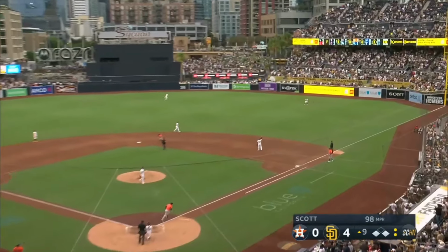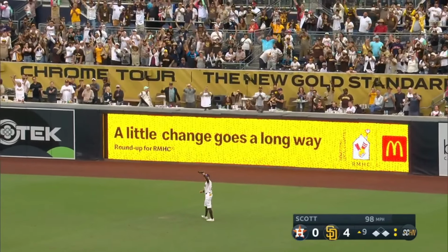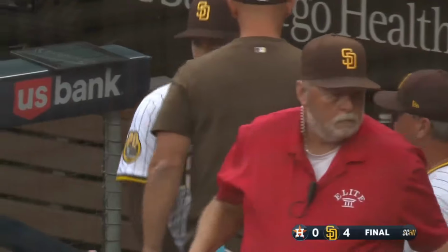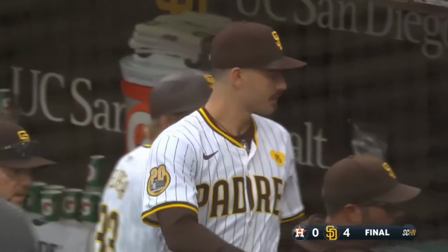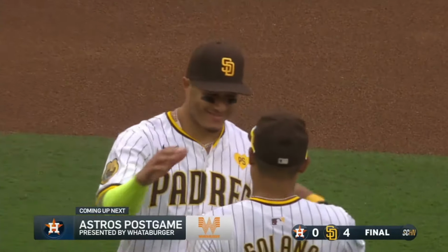Altuve takes off. Ball flied to right field. Brandon Lockridge in his first major league start will catch the final out of a shutout. Two-pitcher combined shutout. Dylan Cease and Tanner Scott getting the last two outs. Cease was amazing today, and the Astros dropped the final game of this three-game series 4-0.